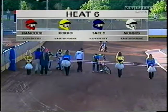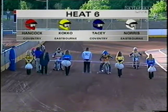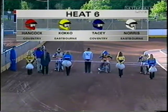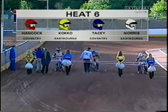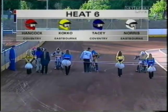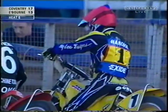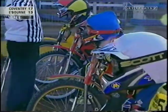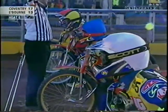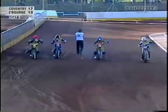On the inside, Sean Tacey, a second place, first time out for Coventry, goes from gate 2. Petri Kokko for Eastbourne, the reserve, who won the reserve seat, goes from gate 3, and on the outside is that man, Greg Hancock. Greg had a disappointing third place first time out, but I'm sure he will have done something with his machinery in the intervening time. I'm sure. He wants to try and win this one. This could be quite a battle. Hancock and Tacey for Coventry in the red and blue helmet colours. Eastbourne, David Norris in white, Petri Kokko in yellow and black, and away they go.